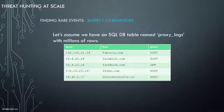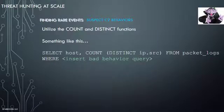You've got IP sources, a host column for the domains, and the action type, the method, right? If you're looking at your Proxy Logs, you have millions of rows. What do you do with that? How do you know which ones are good, which ones are bad? So the first thing we're going to do is utilize the count and distinct functions.